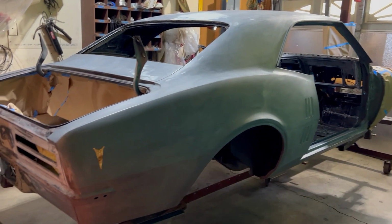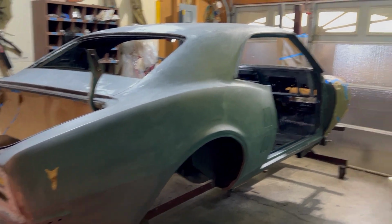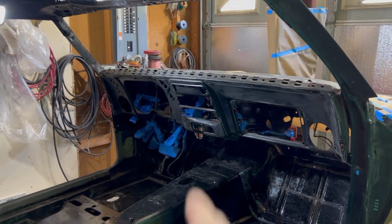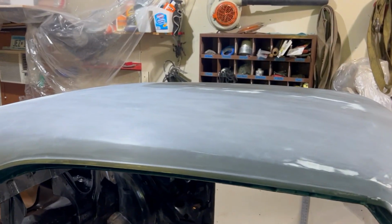All right, much later. We think we're ready to prime it, seal it, right? Cool. All masked up. We even took more stuff out of the dash. I'm excited. It should go good.